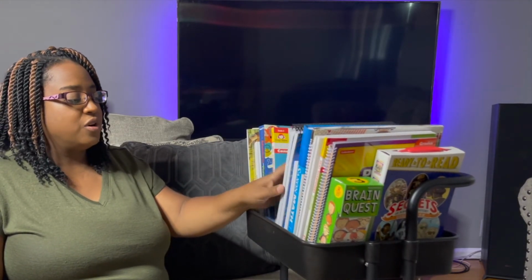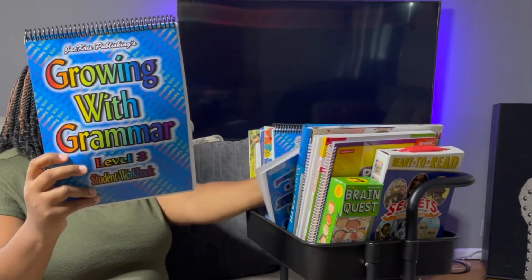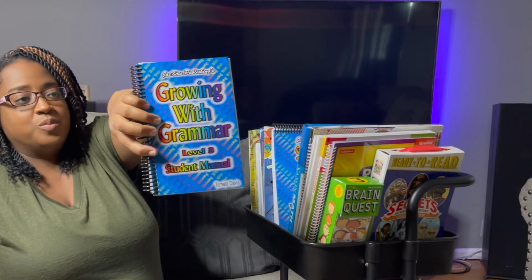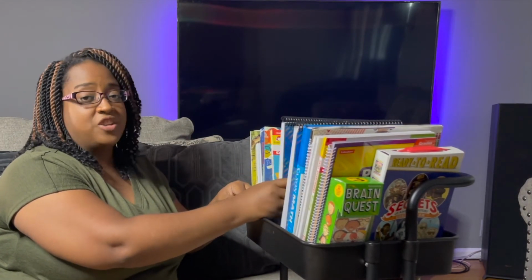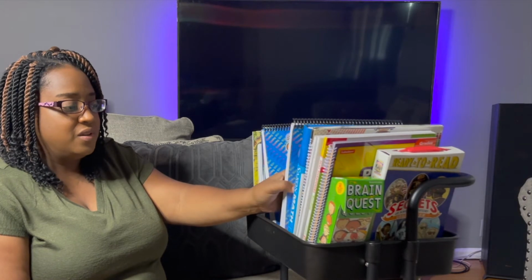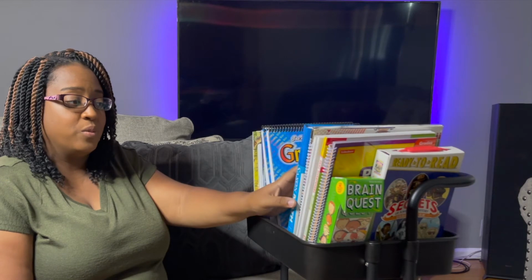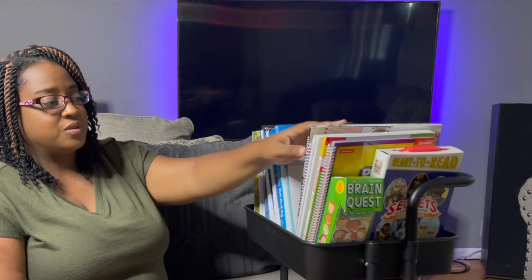Also, to go with language arts, they have Growing with Grammar, and this comes with its own separate textbook. These are the worksheets. This is the textbook that goes together. And then they also have, by JacKris Publishing, Soaring with Spelling and Vocabulary for grade 3. I did use their writing last year for him, and I did love it, but I felt like it was fast, and I felt like he needed to slow down with his writing, which is why I went with Evan Moore this year.